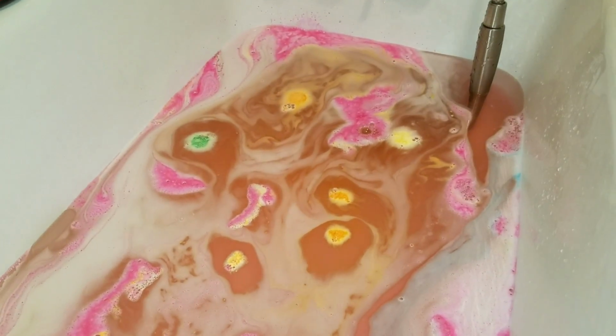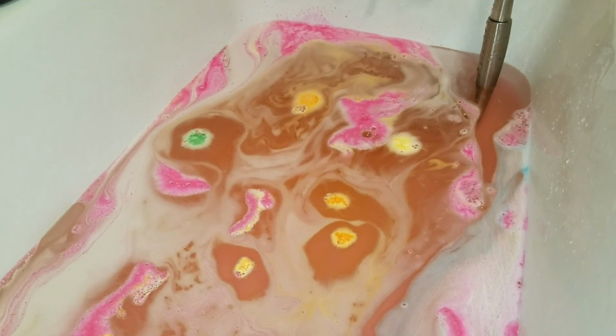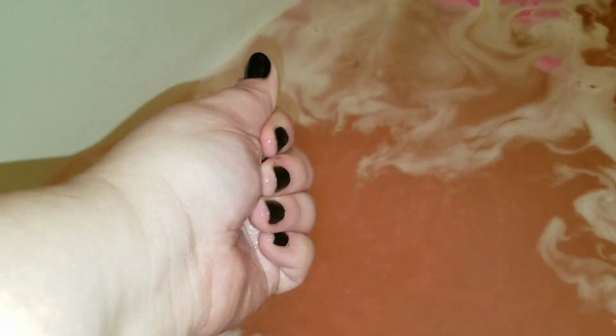See the little embeds floating around? It does make for a beautiful color. Bathwater is just like a light pink. Swirl it around a little bit. But it does have the shimmer dust all through it. That luster dust is everywhere. It comes off on your skin. Not intensely, but you do see it on your skin when you go to pat dry.